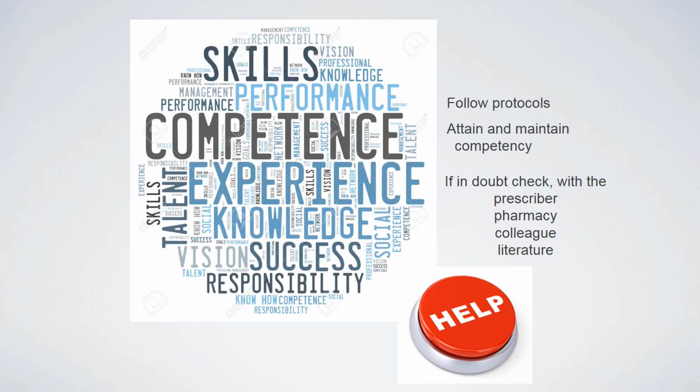It is your responsibility to ensure that you have the knowledge, skills, and judgment to manage an infusion. Make sure you follow your organization's policies and procedures. And if you see any gaps in your protocols, advocate for change. You need to make sure as well that you remain competent. Even if you think you're a pro, participate in your organization's annual competency validation sessions and any infusion therapy in-services.